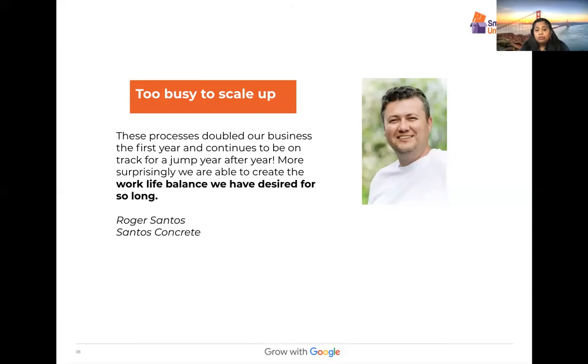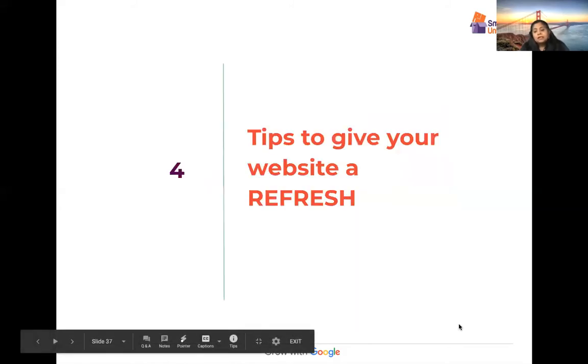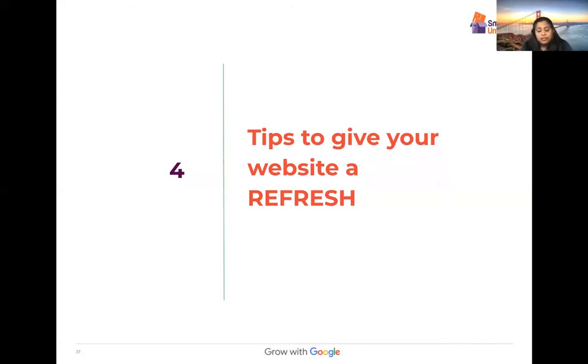That's the power of Google. That's the power of organic traffic. So if you think about it, this is free. It doesn't cost you any money to make sure that your website is sound, it's easily found on search, it's cell phone compatible and so forth. So I'm going to walk you through the tips to give your website a refresh.